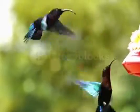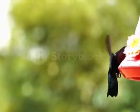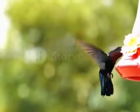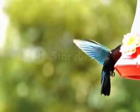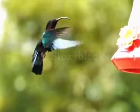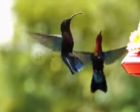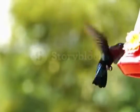The design of the hummingbird's wing differs from most other types of birds. Hummingbirds have a unique ball and socket joint at the shoulder that allows the birds to rotate their wings 180 degrees in all directions. The shape of their wings is long, narrow and tapered, which allows them to move more quickly and easily through the air.